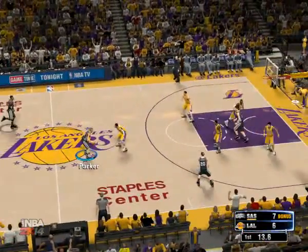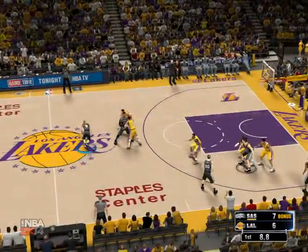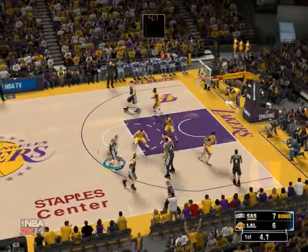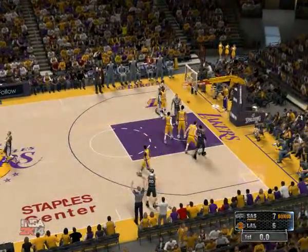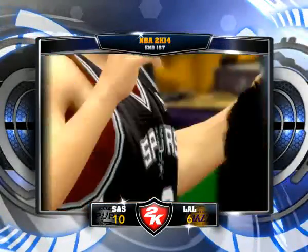16 seconds left to play in the 1st quarter. Now here's Parker. From outside the arc. And it is good at the buzzer. Wow. Oh, what a 3 at the horn. They end the quarter on a high note. What a big shot. I'll say that'll put a little bounce in their step coming back out of this break. And that does it for the 1st quarter. Spurs lead by 4. Live from the Staples Center, you're watching 2K Sports.